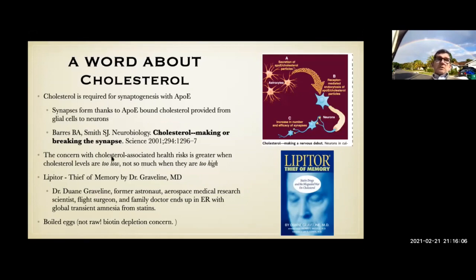And when you think about total cholesterol, it's in fact the lower cholesterol that is the bigger concern. The higher cholesterol is kind of a general association sometimes with other problems, but it's the lower cholesterol that's associated with a lot of behavioral issues, suicide, violence. There are studies showing this. And you can get more cholesterol by simply eating eggs, boiled eggs, but not raw. If you eat a lot of raw eggs, this can become a serious problem in theory, because you can deplete biotin, and biotin deficiency actually looks like multiple sclerosis.